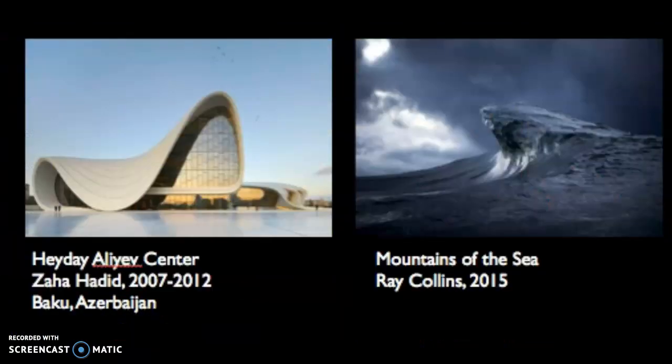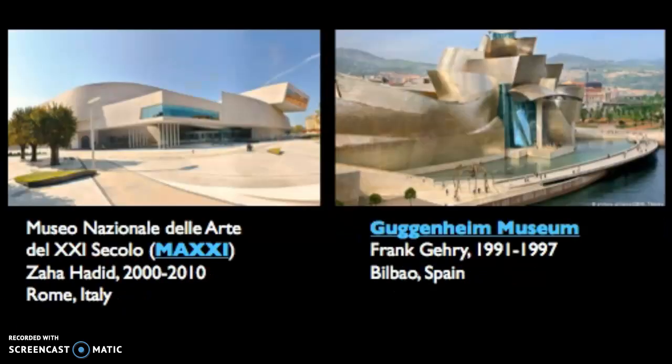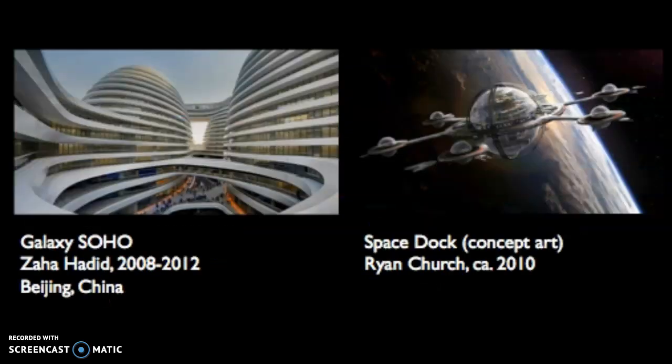Zaha Hadid explores continuous curvilinear form in the roof of the cultural center. Her design evokes the surging form of ocean waves captured so dramatically in Ray Collins's photograph. Her museum in Rome has the dynamic cantilevered forms in concrete, a fitting companion to the titanium-sheathed forms of Frank Gehry's museum in Bilbao. Her mixed-use complex in Beijing features curved floor plates and evokes the conceptual space dock by artist Ryan Church.